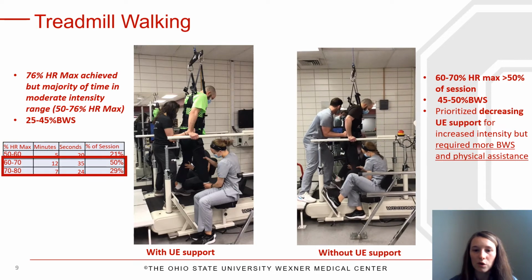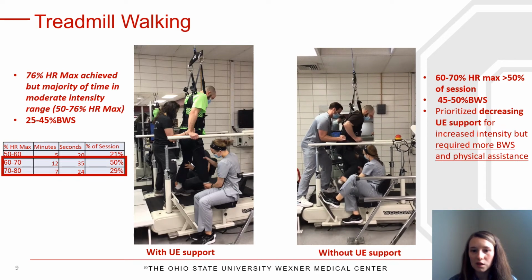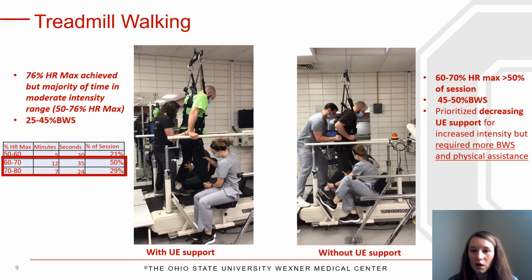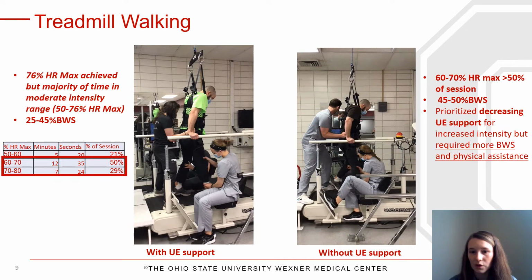And here you can see we were trying to progress to no upper extremity support, and he needed more assistance at the lower extremities and trunk in order to achieve that. He achieved 60 to 70% heart rate max, greater than 50% of the session, but he required a lot more body weight support, 45 to 50%, and he didn't achieve as high of a max heart rate.